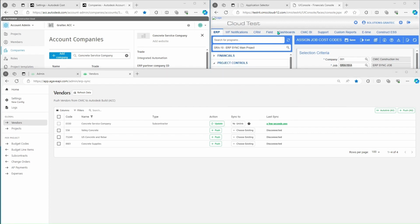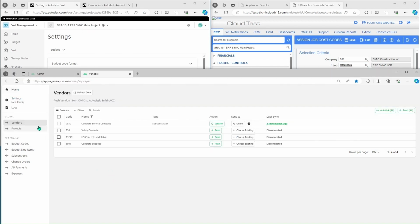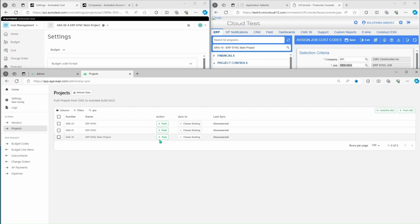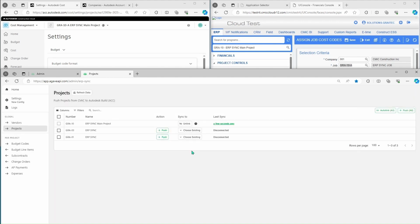The next step is projects. Now, I've already got a project created in my ERP system, and I've also created a project within Autodesk Build. Let's go to projects within ERP Sync. This is showing me all my projects from my ERP system. So whilst I could push this project, which would create it in Autodesk Build, because I already have one, I can use the Sync to option. This actually lets me map my ERP project to an existing project within Autodesk Build. I get a confirmation dialog, and if I click yes, those two projects are linked. So it's really quick and easy to link existing projects.